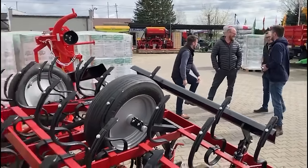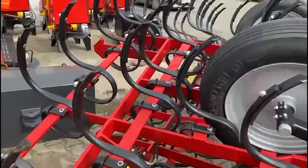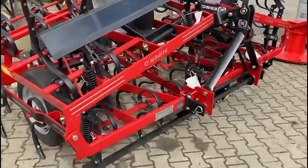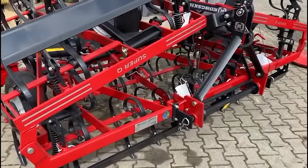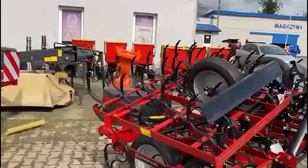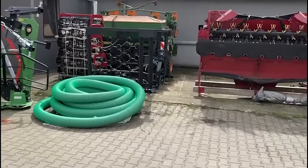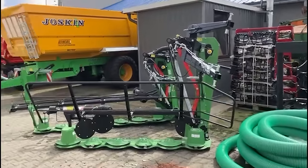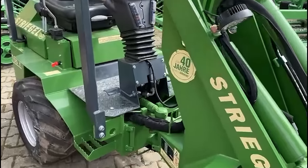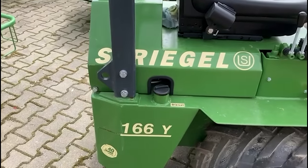I'm not quite sure what I'm up to over there, I'm not going to ask. Spring tines. Conskilled. Don't see many of them in the UK now, do you? Used to, lots of them. There's a little dinky loader. Look at that. Another brand I've never heard of.